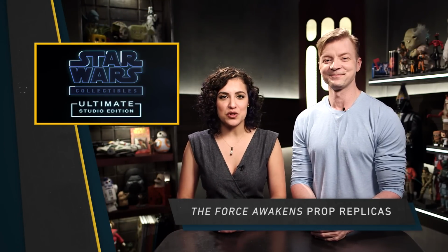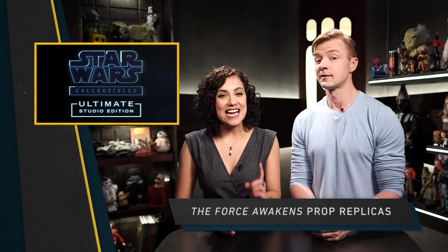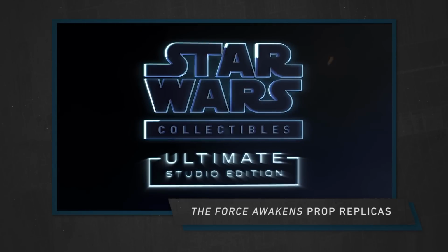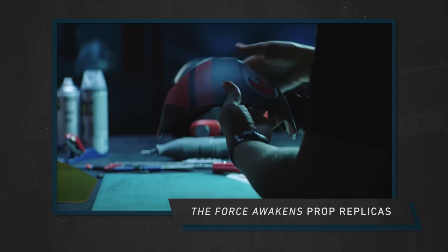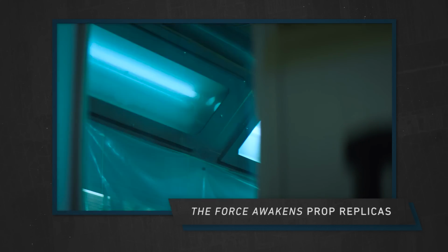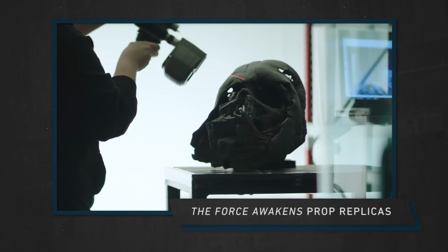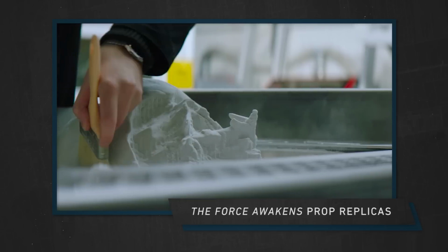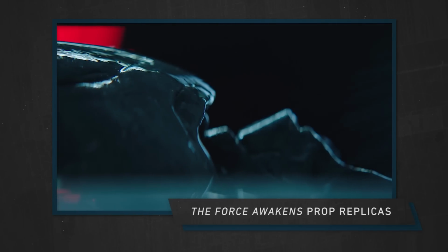If you've ever wanted to get your hands on some of the props used in Star Wars The Force Awakens, but don't have a name that rhymes with Maisie Diddley or Madame Biver, we have the next best thing. Introduced this morning by Lucasfilm, the Star Wars Collectibles Ultimate Studio Edition offers made-to-order replica props featured in The Force Awakens. Crafted by the prop makers at the prop shop in Pinewood Studios, the replicas are created using the same digital data as the original props.